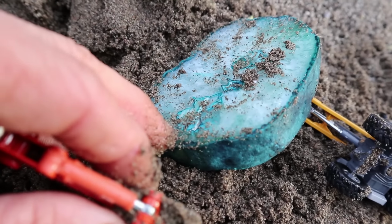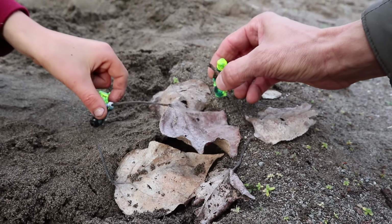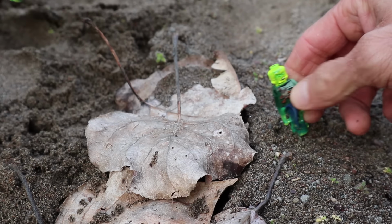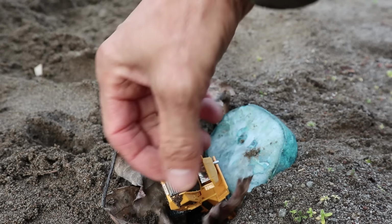I've never seen anything like this before. It must be worth a fortune, way more than the gold. That dump truck's coming with the treasure. It'll never know that we have a trap for it. Ha ha ha. Oh, I'm falling in a pit. Help! Oh, I can't get out.